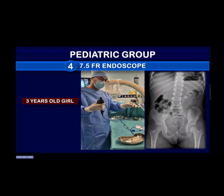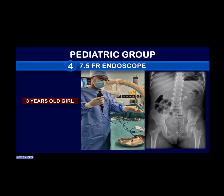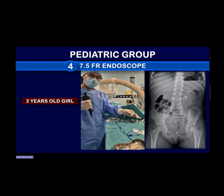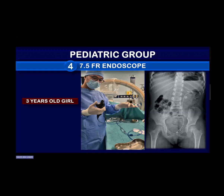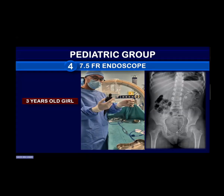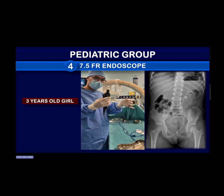The maximum that we need is 180, but this one, as you can see here, the up deflection and down deflection as well might reach 185. The size is 7.5, the shaft, and the manipulation is ergonomic, and you have a lock angle. You can see here, you can lock it and stay in the same position.